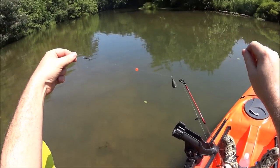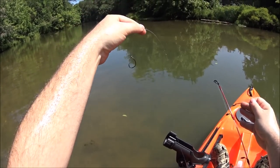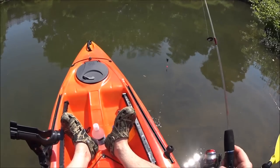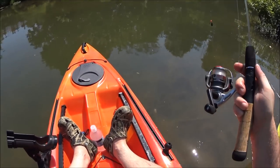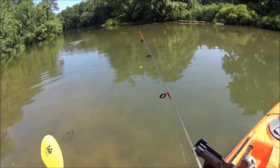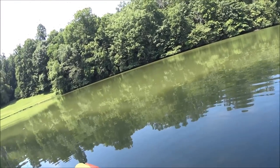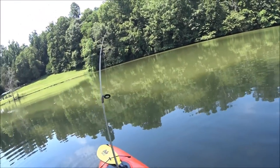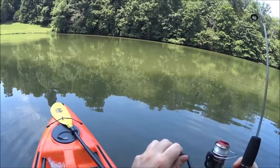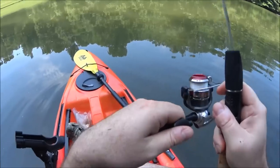I'm just using the teardrop sinker with a bead, swivel, 4-aught hook, and cut skipjack. First catfish on. Oh, and it got off. Now it's still on. Holy moly.